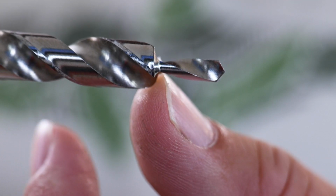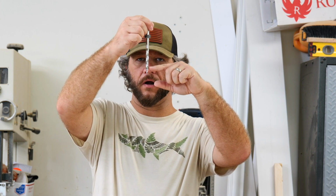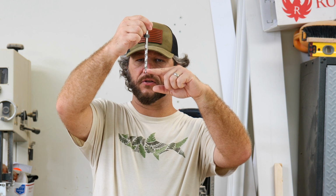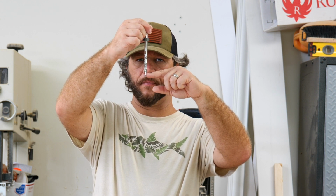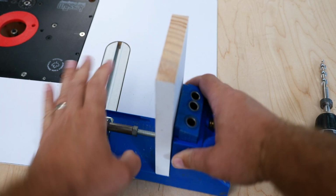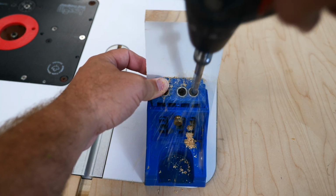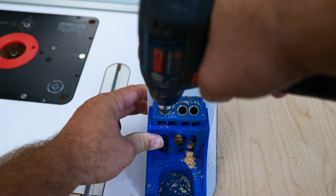It uses this stepped drill bit, and the reason it's stepped is because the main part of the hole that you're drilling is actually the guide hole, the countersunk part for the screw head to go through. And then the step piece here is where it uses a pan head screw, and that screw is going to stop at that stepped part right there. But the speed that these let you assemble and the precision actually is just a huge time saver, and it makes for a really strong joint.